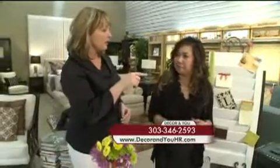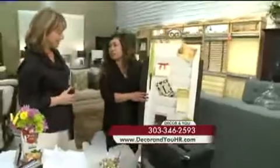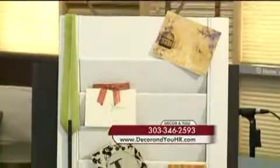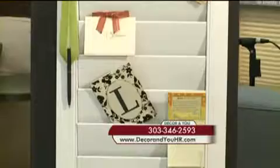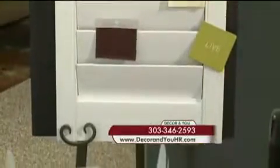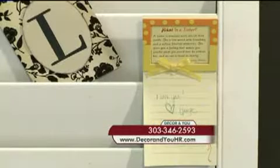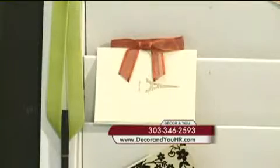I love what you've done with the wooden shutters over here. I would never have thought of this. So this is just like an extra shutter that you probably have laying in your garage or in your basement. It's nice to mount on the wall. The louvers are perfect to put all the invitations or notepads or notes from your kids and stuff. So it's a nice statement in a boring laundry room or kitchen.